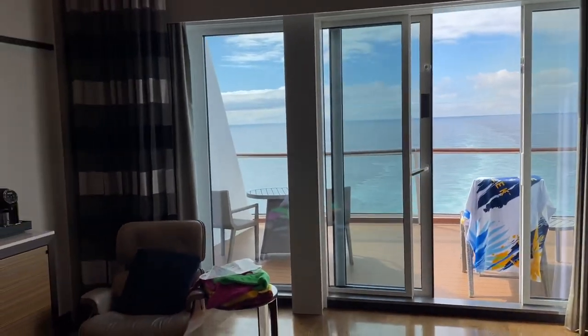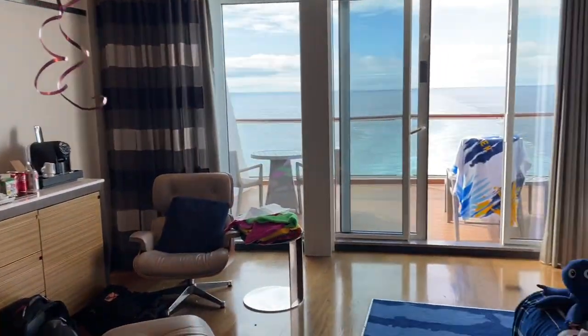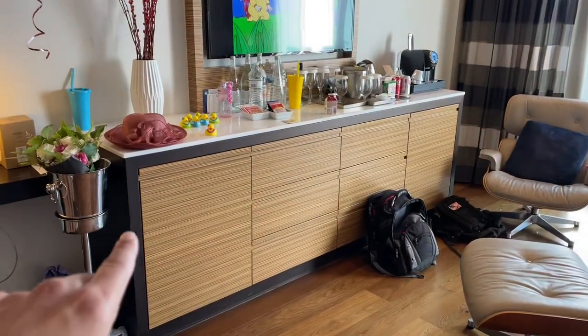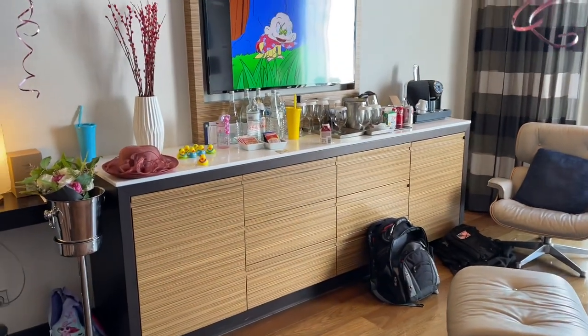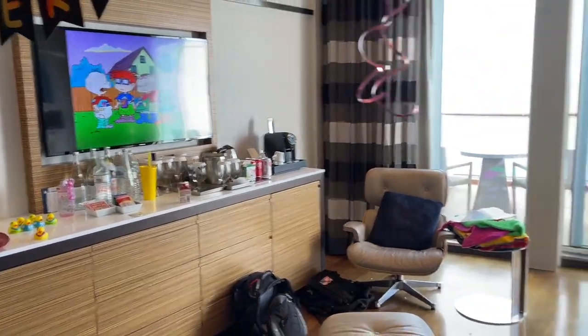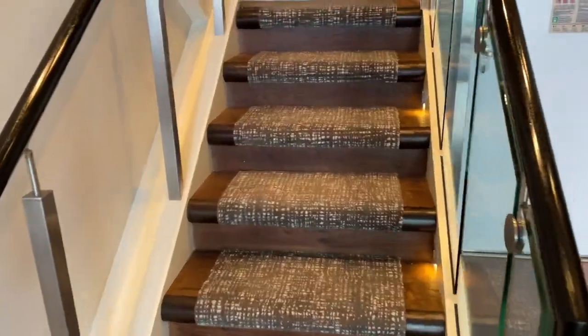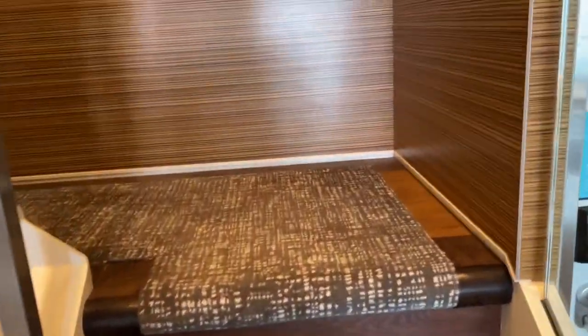So yeah, this is the bottom story of the Grand Loft Suite on board Quantum of the Seas. And of course, you can see here, you got more storage, other drawers, and some other cool offerings and onboard amenities for your stay in this amazing, luxurious suite. All right, now we're going to head upstairs to the second floor of this beautiful Grand Loft Suite.